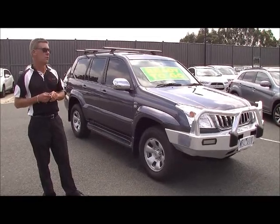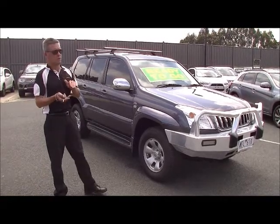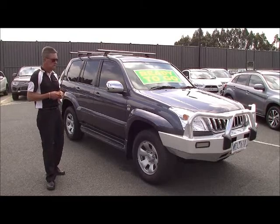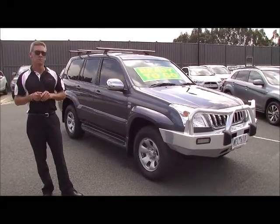One important thing we didn't touch on earlier is it's fitted with a brake controller as well. It was probably a little bit hidden because they've mounted it really flush down on the bottom of the steering column. So pretty much as I said earlier, the previous owners spent a fair bit of money on this car.